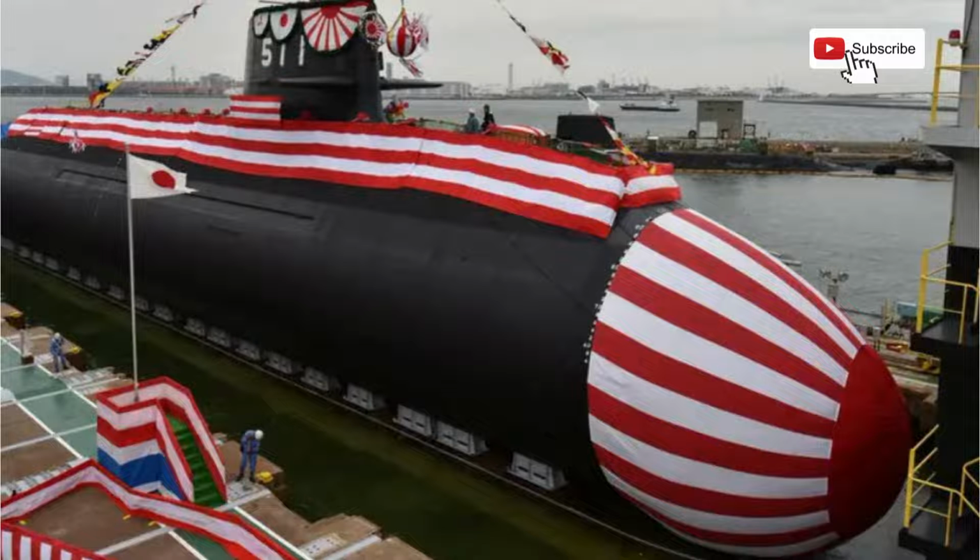Many cruise missile submarines retain the capability to deploy nuclear warheads on their missiles, but they are considered distinct from ballistic missile submarines due to the substantial difference between the two weapon system characteristics.